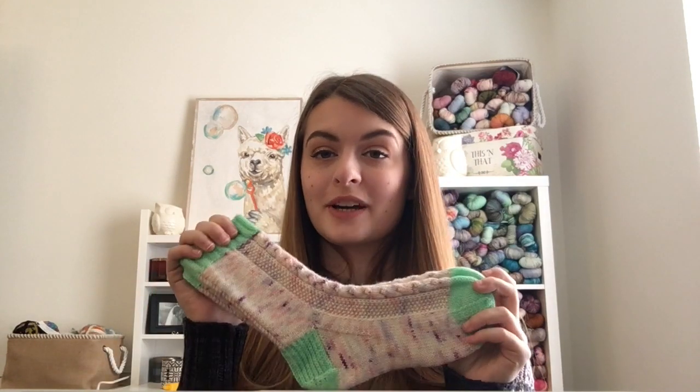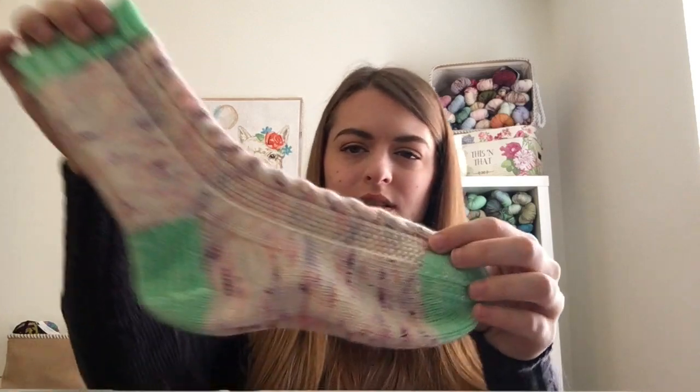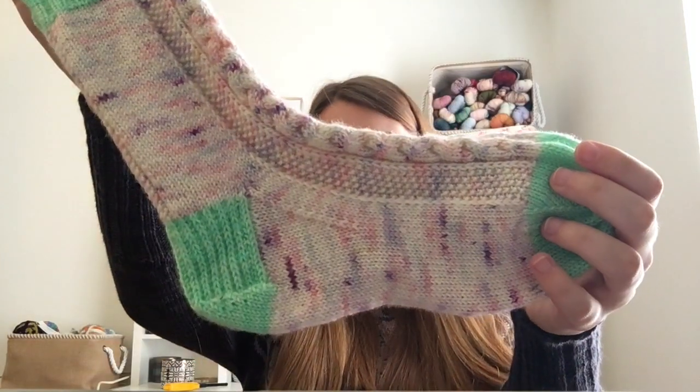So we'll move on to my next finished object, and these are pretty exciting for me. This is actually one of my own patterns, and it just released today, which is so awesome. I've been really looking forward to getting this one out to everyone. So these are called the Ingleside Socks. I knit them up also in Woolberry Fiber Co. This is her Wake Up San Francisco sock set. So it's got this really beautiful speckled purple, pink.